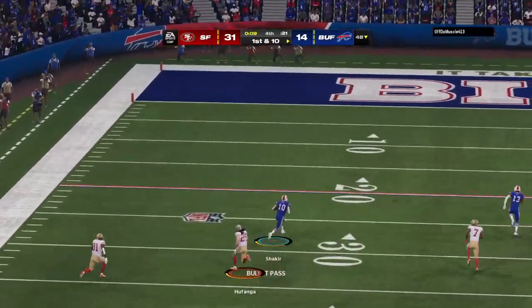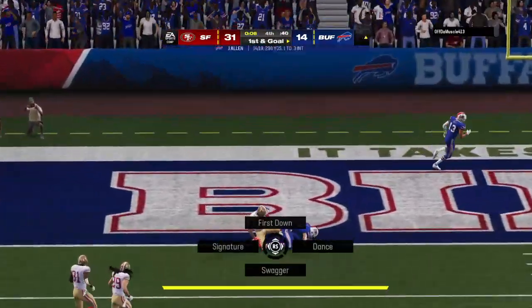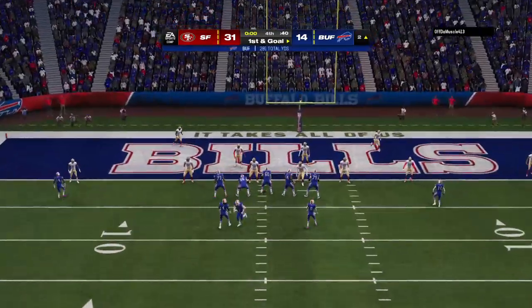And mentally, and he's free going down the left side. It's a foot race. A big play here for Buffalo. And even 50 yards.